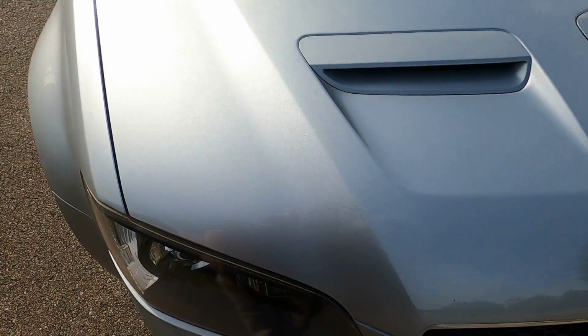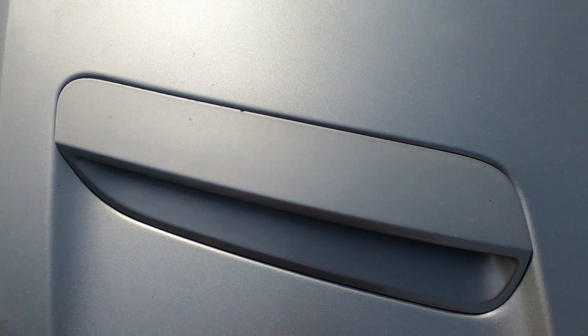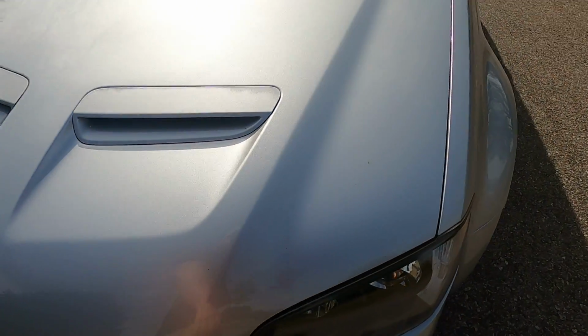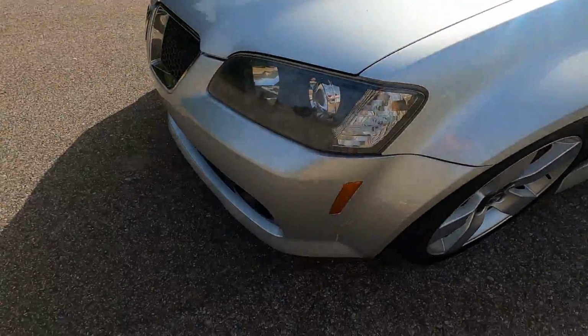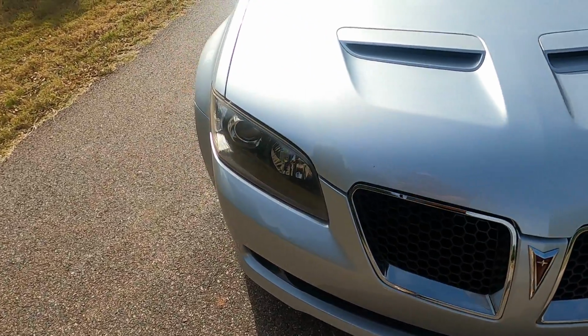For this being 11 years old and having 85,000 miles on it, I'd say all things considered, it looks pretty good. A couple chips here in the hood vents. A little bit sun faded on just the vents. I know it sounds like I pointed out a lot of negative things, but overall, if you look at the front end as a whole, it does look pretty good.